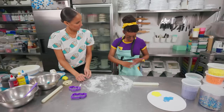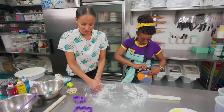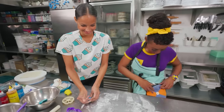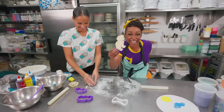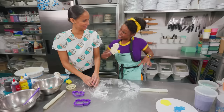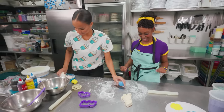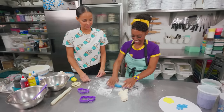Oh, I just remembered! I have some cutters in my jam pack. Oh, awesome. Let's do those. I have a bow tie for my best friend, Blippi. And a T-Rex! Roar! Can you roar with me like a T-Rex? Roar! You too. Roar! Okay, I want to do the T-Rex next. All right, there you go. A blue T-Rex. That is funny.